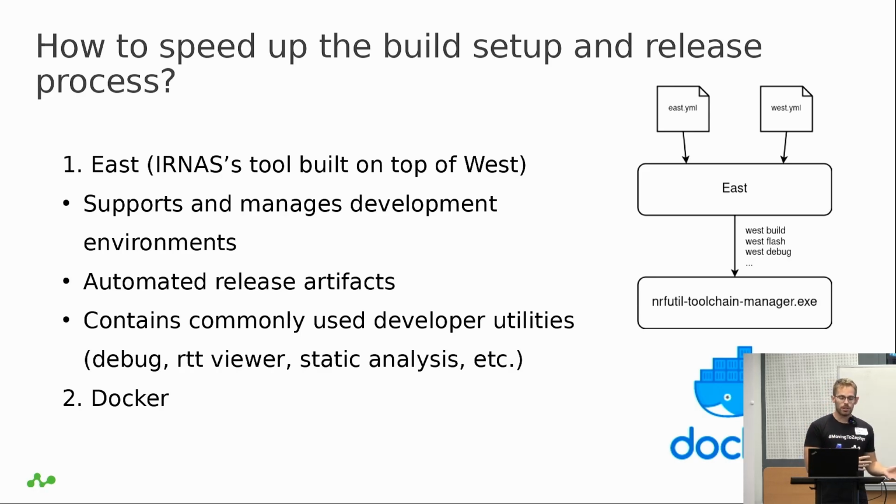What we are also looking into now is Docker, because East, by extension the NRF toolchain manager, only provides build-specific stuff, like compilers and some Python versions. But sometimes you need something more than that. Sometimes you need a specific version of a code checker. Sometimes you need a specific version of the Sphinx tool to generate documentation. In that case, Docker is a much better solution.